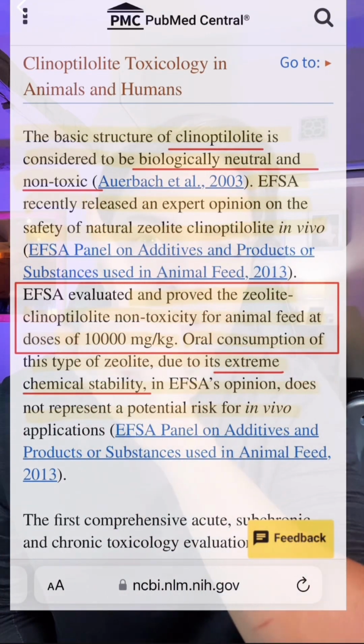Now the only side effects I've heard of are gas and very rare constipation. So I would drink lots of water. If you have any issues, stop using it. There's been numerous animal and human studies that tested zeolite clinoptilolite at extremely high doses, and it was still safe. It's biologically neutral and non-toxic.